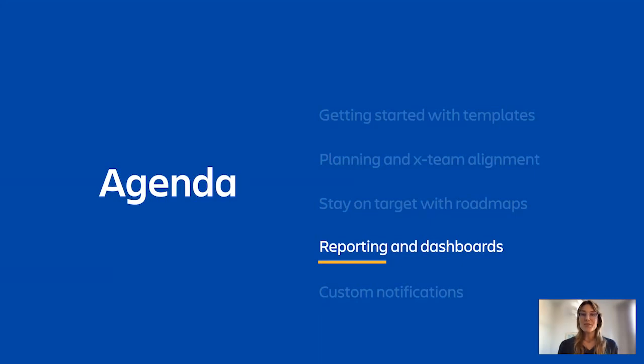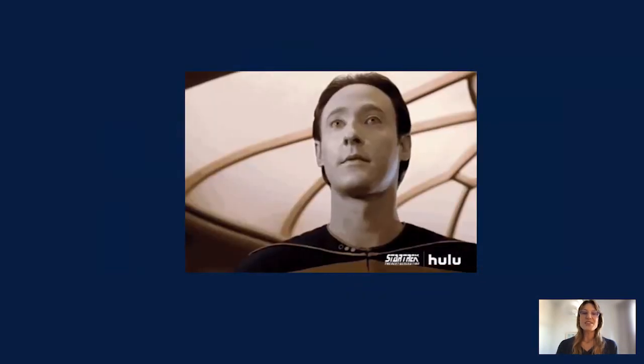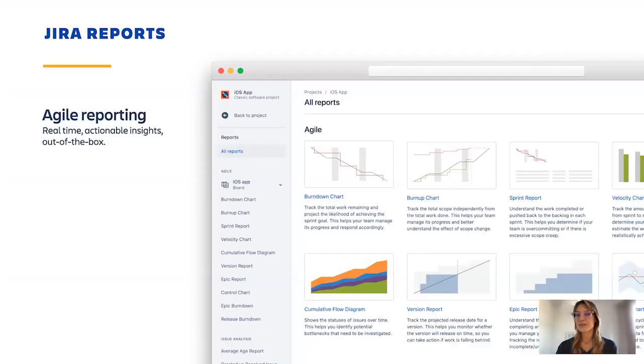We also commonly hear from customers how important it is to quickly find data to make informed decisions. Instead of looking at all the numbers, let's talk about some ways to help you find the metrics that matter. In Jira, you can run real-time reports with actionable insights on how your team is performing. There are burndown charts, sprint reports, velocity reports, and many more.